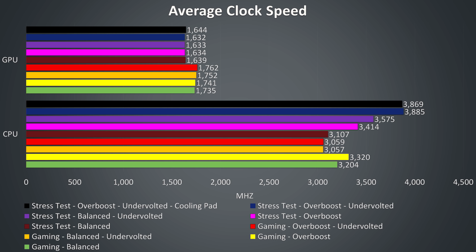These are the average clock speeds for the same tests just shown. Again, starting down the bottom, we can see that with overboost mode enabled in yellow, the CPU clock speed rises as the TDP gets boosted. Interestingly, with my undervolt applied, the clock speed dropped down a bit. I'm suspecting because it may not have been getting enough power, although I did try lower undervolts and the result didn't really change. And this didn't seem to be an issue with the stress tests.